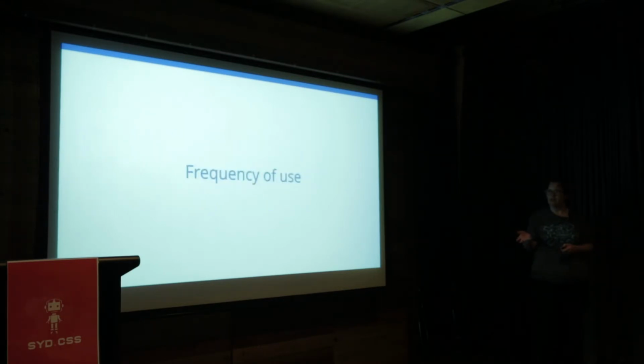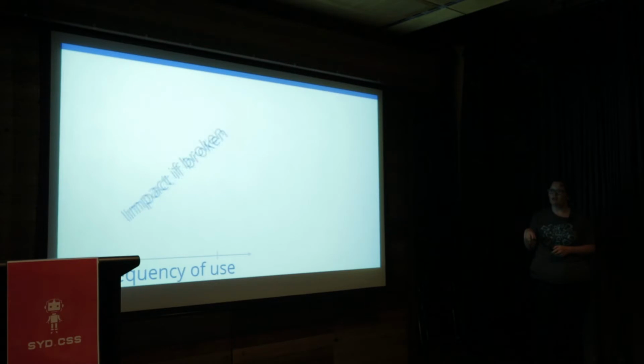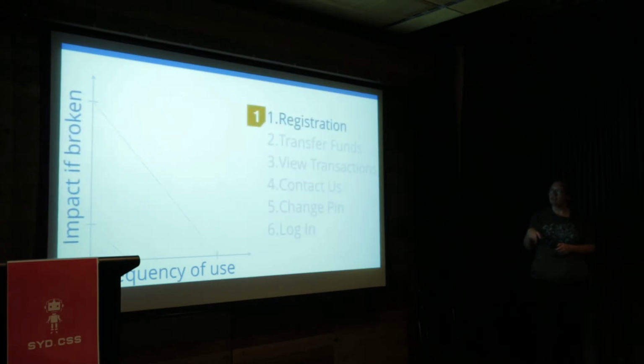For example, we put our frequency of use along our x-axis. We have our impact on the user if they're broken along our y-axis. As an example, we have registration. It should have a fairly low frequency of use. People should only ever do this once, but it has a high impact if it's broken. If people can't register, the fan has been hit, and we care about that feature.